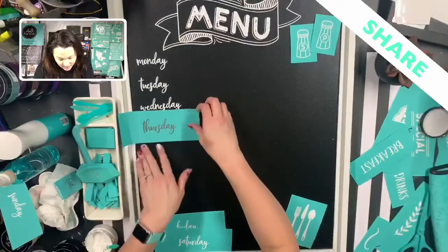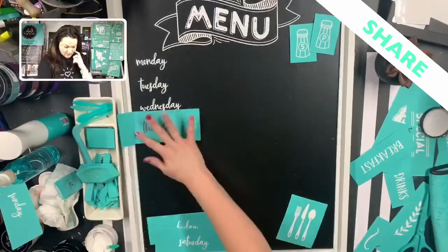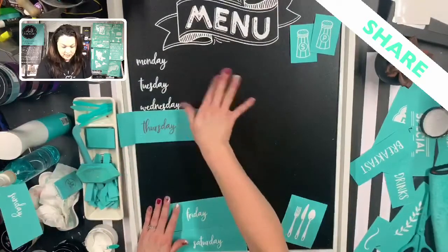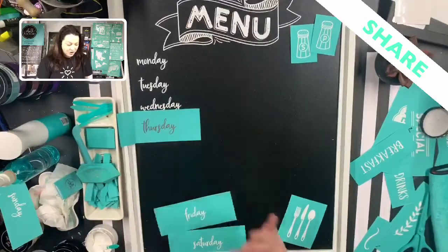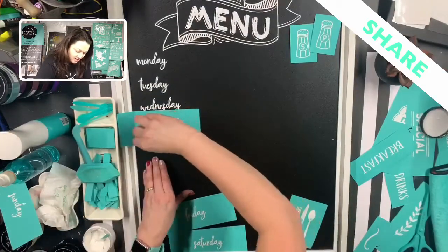How does that look? Thursday. I feel like I'm crowding it too much. Am I? I guess it's too late now because I kind of did it. But the good thing about Chalk Couture is if I don't like how this looks, I am just going to erase it off and do it again.